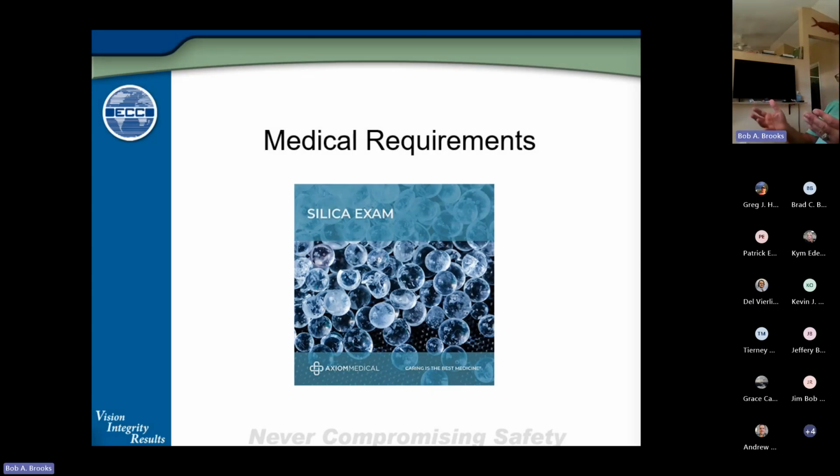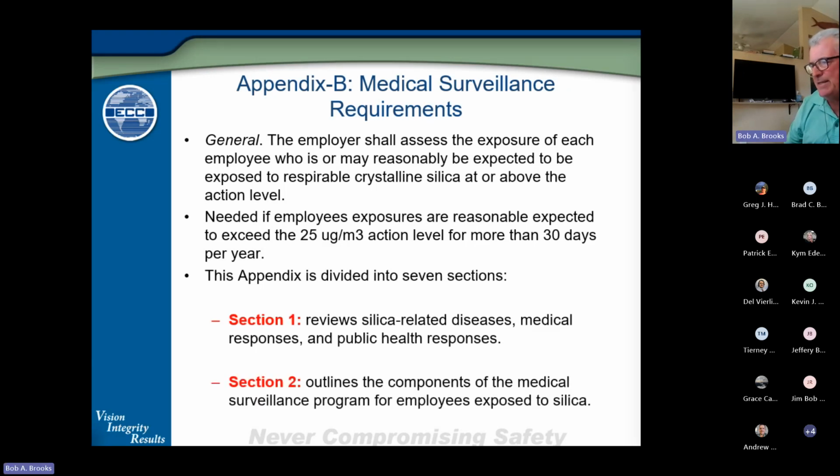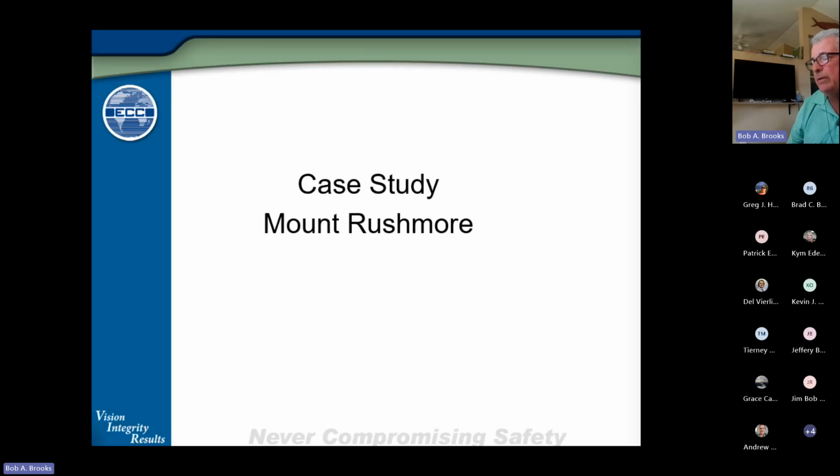Medical requirements, I'm just going to touch on briefly. Typically if you're going to have somebody exposed over 30 days to 25 micrograms per cubic meter, it's very similar to what's in the HAZWOPER regulation. It has 7 sections, basically what the diseases are. Components of the medical surveillance program for employees are in section 2. Roles and responsibilities of the health professionals are in there. Section 4 discusses considerations including confidentiality, basically HIPAA requirements. It adds some resources the doctors can go to and provides some sample forms, just like the HAZWOPER standard does. But again, we don't expect we're ever going to be in this. We just wanted to touch on it so people know.